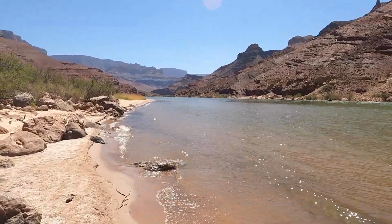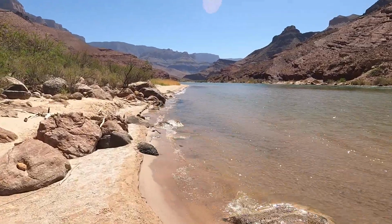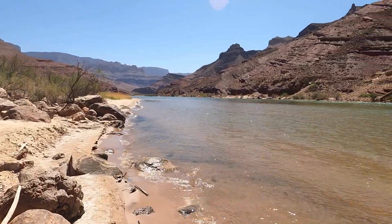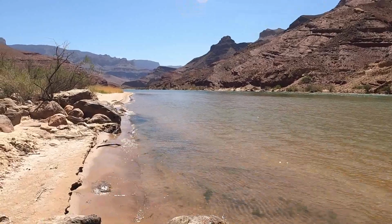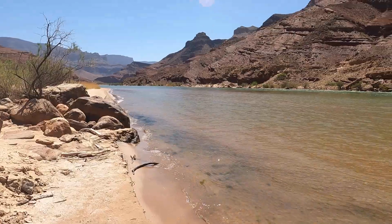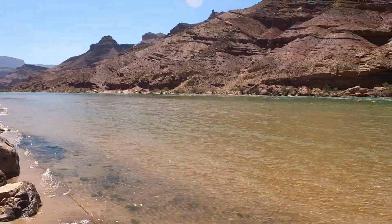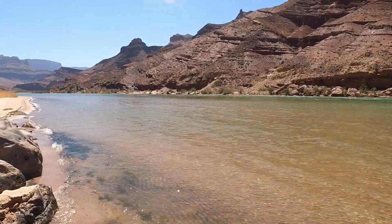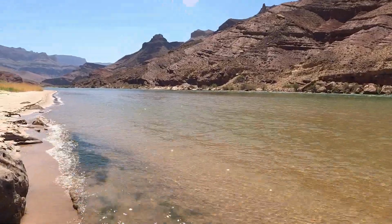We'll see if that changes as the day passes, because that is one of those things that it can, depending on what they're doing with the dam and stuff like that. It should show up in video. I think you can see the shallow looking area as you go out a little bit in the Colorado River.